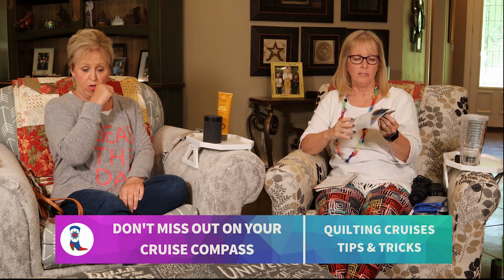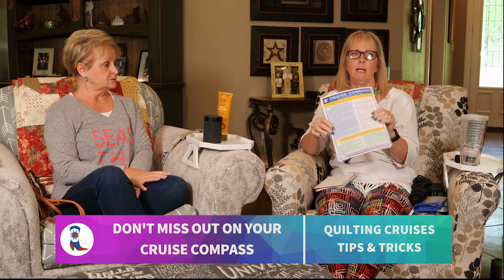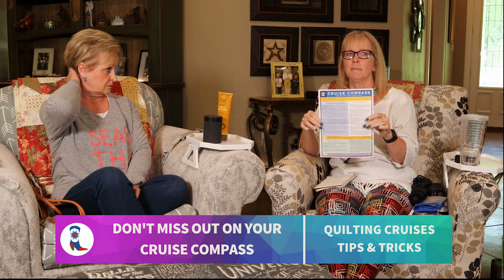Yeah, and when you get on the ship, every day you'll be given a cruise compass. And it will update you with everything going on the ship, whether we're at port or whether we are at sea. It will give you the show times, the restaurant opening times. You know, we can't possibly keep up with what's going on every ship, but they will provide that to you every evening. Your stateroom attendant will leave one on your bed for the next day. So any questions you might have about what's going on the ship, and especially most of the time it's what time restaurants or the buffet open, all of that is in print and very clear.